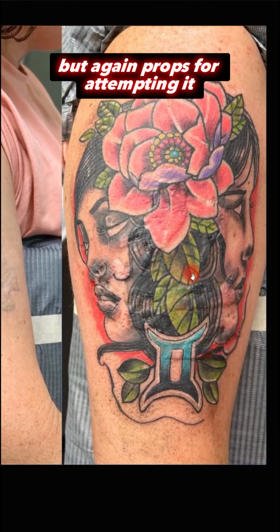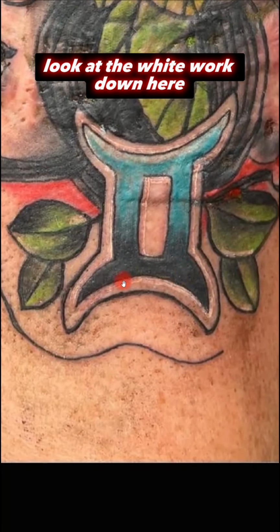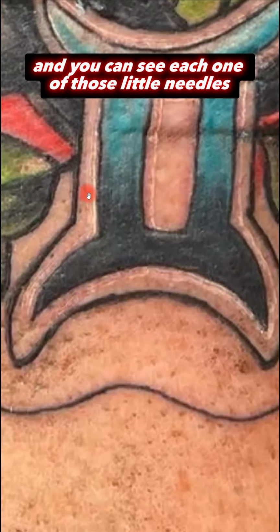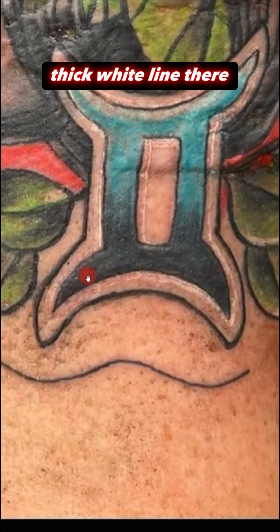But I give him props for attempting it, but I don't know. Looks like kind of a jumbled mess. Look at the white work down here. This is not over-scarring down here, and it's still just really poorly applied. You can tell he used a thicker liner where it has many needles in the grouping, and you can see each one of those little needles stringing along here, instead of a nice, bold, thick white line there like he anticipated it being.